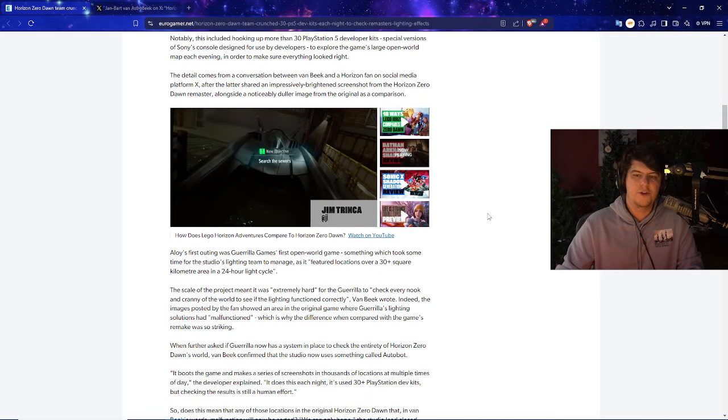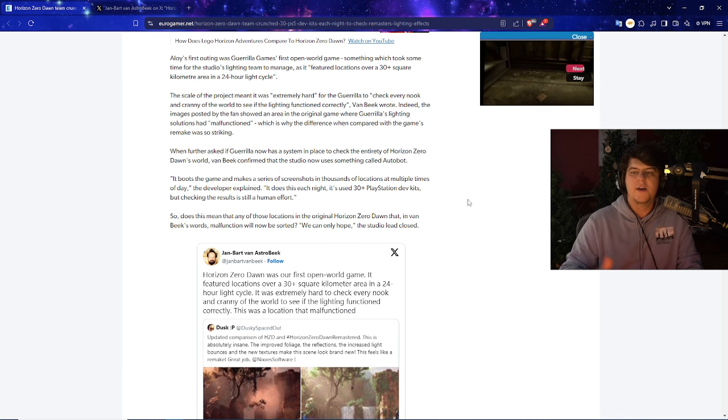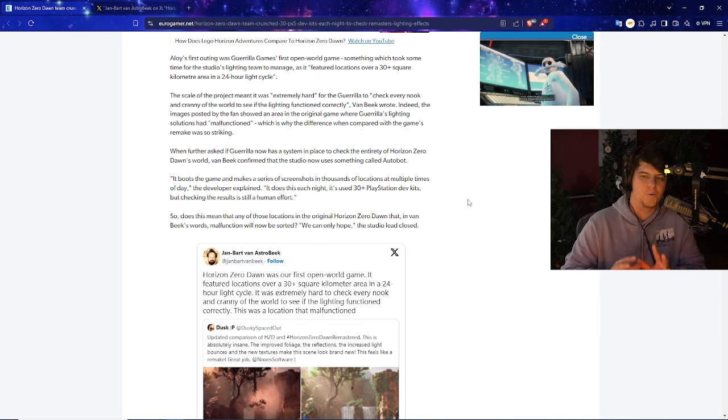So basically, they had a chance to share these different screenshots, saying Horizon Zero Dawn was Guerrilla Games' first open world game, something which took some time for the studio's lighting team to manage, as it featured locations over a 30+ square kilometer area in a 24-hour light cycle, which by that alone is hard. The scale of the project meant it was extremely hard for Guerrilla to check every nook and cranny of the world to see if the lighting functioned correctly.